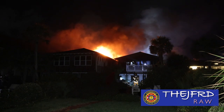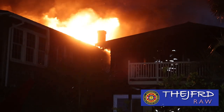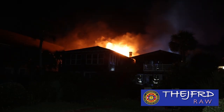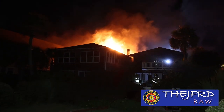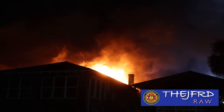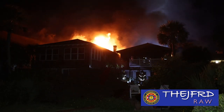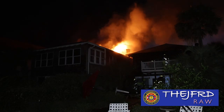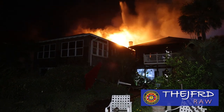Engine 55, command. We got another active three quarter on the seaside. We got heavy fire coming out. We got an exposure line, Engine 58. We have a second apartment around here. We lost water. Engine 58, repeating message: lost power, lost water. Second apartment. I acknowledge. We're trying to lay you a line right now. Engine 55, we need to take the house. On the Delta side, we have track windows. Come out, move that line.